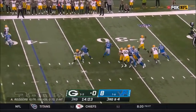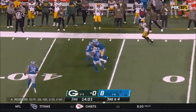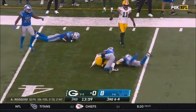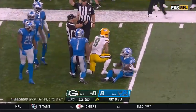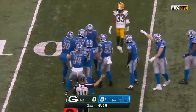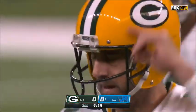Rodgers flushed out of the pocket, stands in and delivers a good ball. It's caught by Watson. Christian Watson has his second catch of the day, and he's slow to get up now. Having the game of his season here today. He's got 2 off Rodgers.